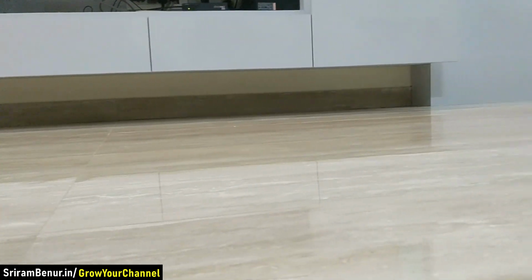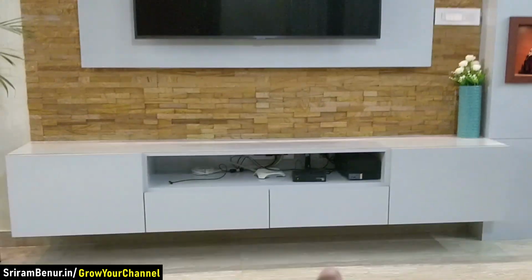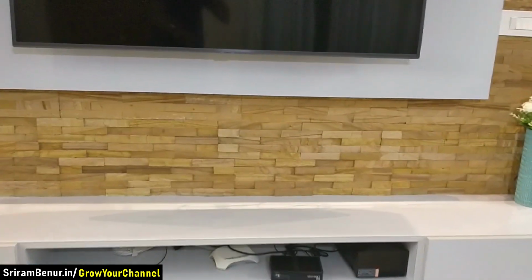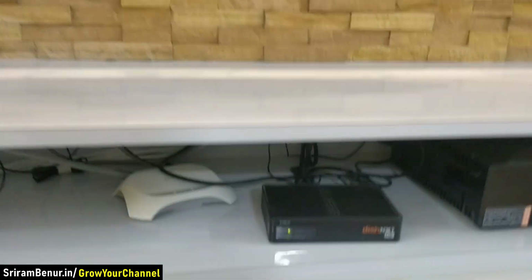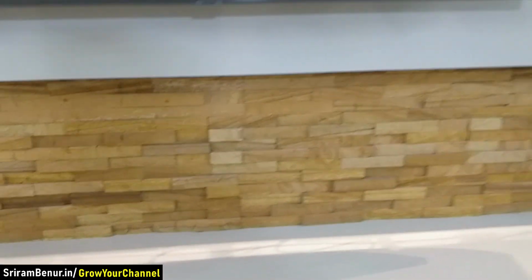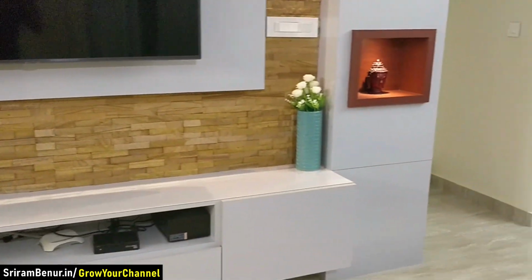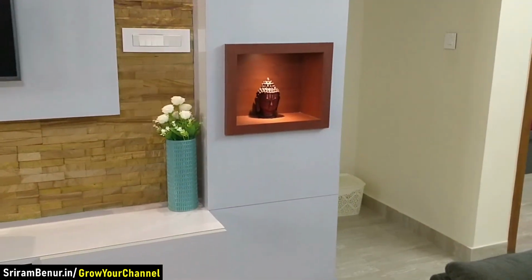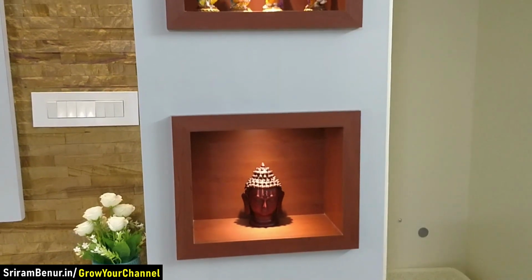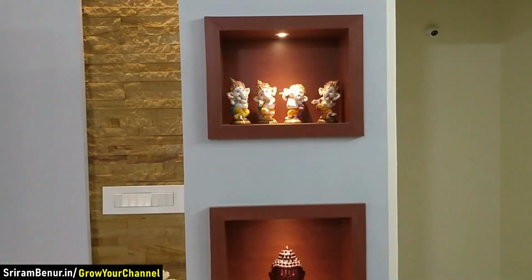That's the space you can see right below, and the complete wiring behind the TV comes here and enters at this place, so that none of the wires are seen from outside. And here is something we have done, a small design where you can keep a few things so that you get a great look for the house.